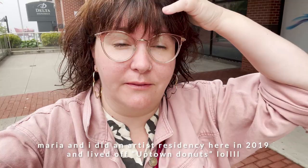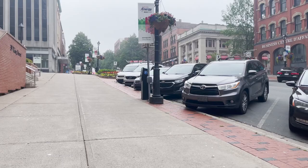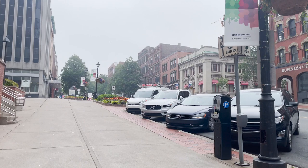Morning from very foggy St. John. We're heading over to the city market to see if I can find these donuts because I am going to Maria's today and I want to get her chocolate donuts. And we'll probably just have a little wander and then hit the road. Let's go. Very foggy. Everything is uphill in St. John.